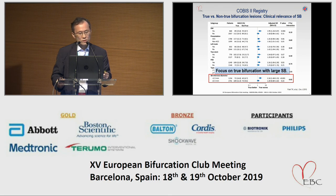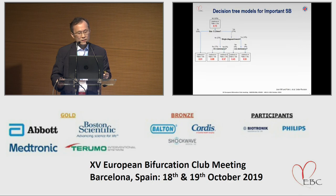So that's the reason why we should focus on large side branches. Last year, I had a chance to show this kind of decision tree model for the prognostically important side branch. We would like to propose three different elements: the side branch size, the number of diagonal branches, and the relative dominance between the circumflex and the LAD.